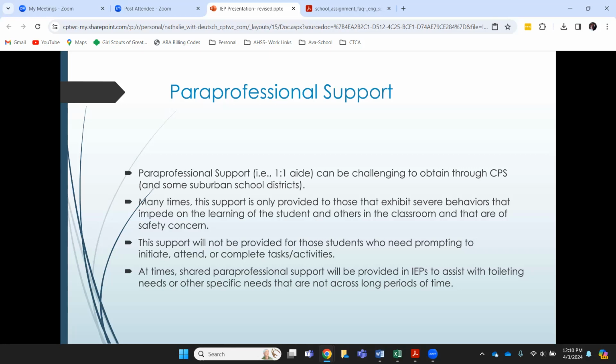Many times the paraprofessional support is only provided to those who exhibit severe maladaptive behaviors that impede the learning of not only that student, but the learning of others, as well as being a safety concern. So if your child exhibits physical aggression in terms of hitting, kicking, biting, whether that's to themselves or to others, they may be provided with paraprofessional support just so that they're keeping everybody safe as well as keeping that child safe.